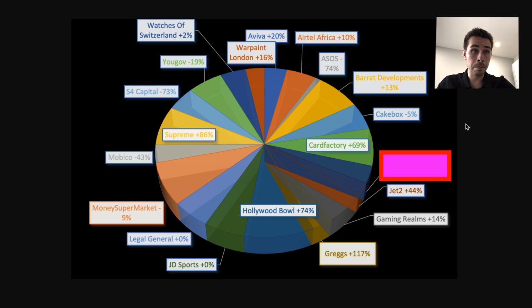I'm still confident on Mobico, hopefully, if they bring a strong update out. The only ones that I'm kind of watching at the moment are ASOS. Can they turn it around? I'm not sure. And probably S4 Capital. I thought they'd be in a bit of a better position than what they are right now, and they're not. But I'll give them another 12 months and see where they come from there. But overall, I would say that a good 90% of the portfolio is performing very well.